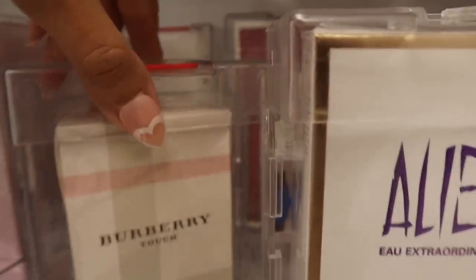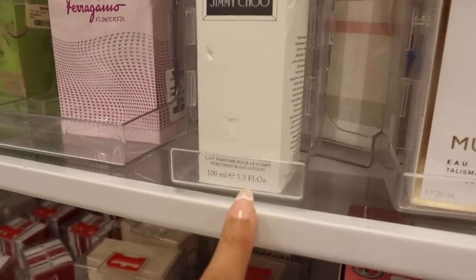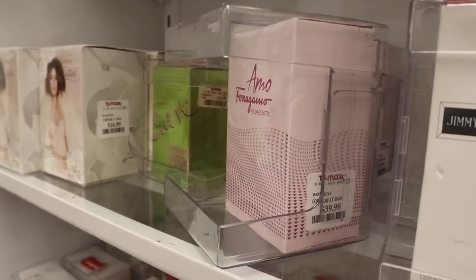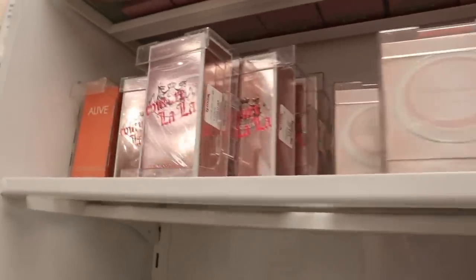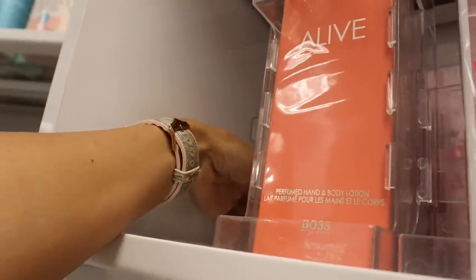We have seen Burberry Touch before, even the Coach one, but look, another Jimmy Choo product. Like, what? So I think it's just a mist. Actually, no, it's a perfume body lotion, and this one is priced at $30. They also have the Flowerful perfume, and this one is priced at $40. And there's also Curve, Tommy Bahama, and over here they have Alive, from the brand Boss. This one is new too, so priced at $20. Just let us know if you guys see anything.